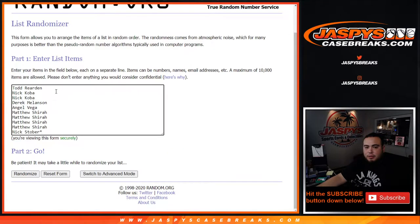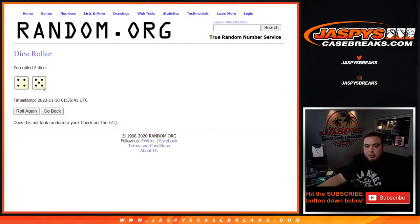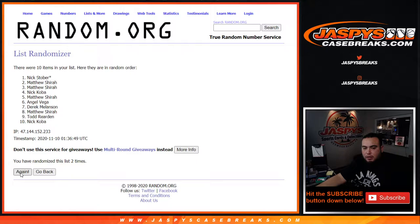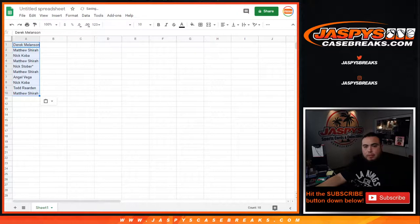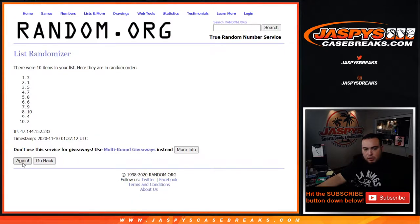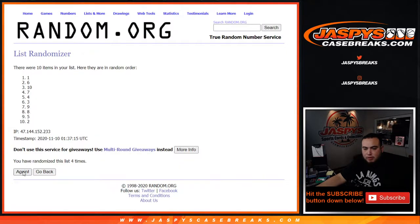And we got a dice roller here. Customer names from Todd down to Nick Stover. We got 1 through 10. Let's roll the dice. And we got ourselves a 4 and a 5, 9 times. So good luck, 9 times. Then Derek down to Matthew. Let's go 9 times here for the numbers 1 through 10.